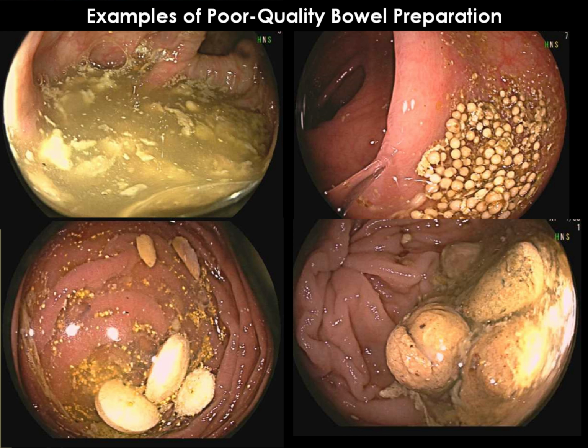For similar reasons, large vitamin pills, corn, peas, nuts and whole grain foods often make the bowel preparation unacceptable, as shown in the left lower panel. In the right lower panel, marble-like stool balls were retained in the colon. This is often caused by constipation and/or severe diverticulosis.